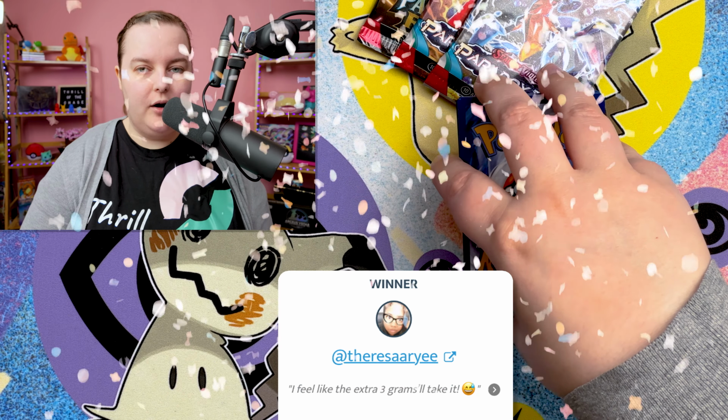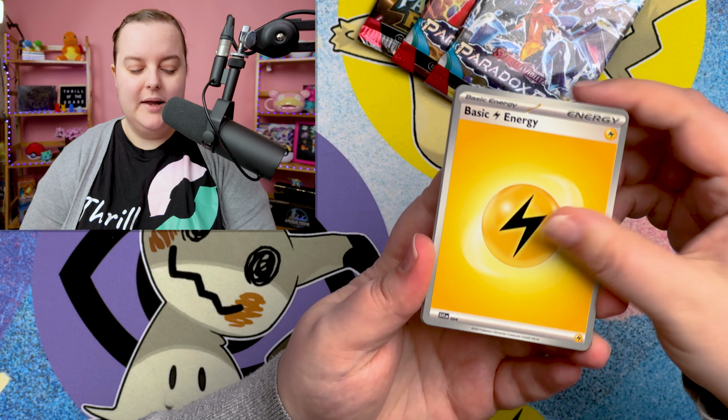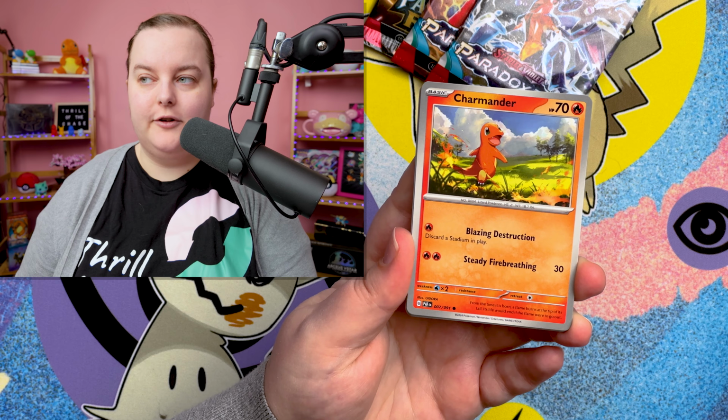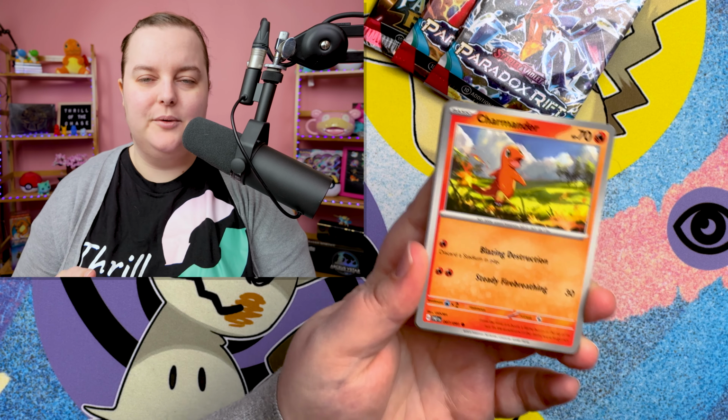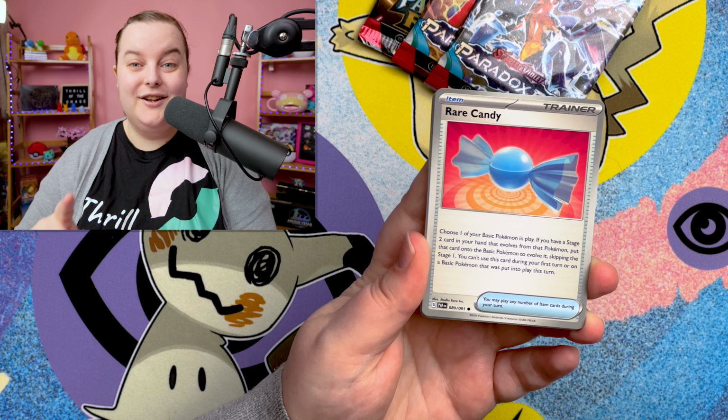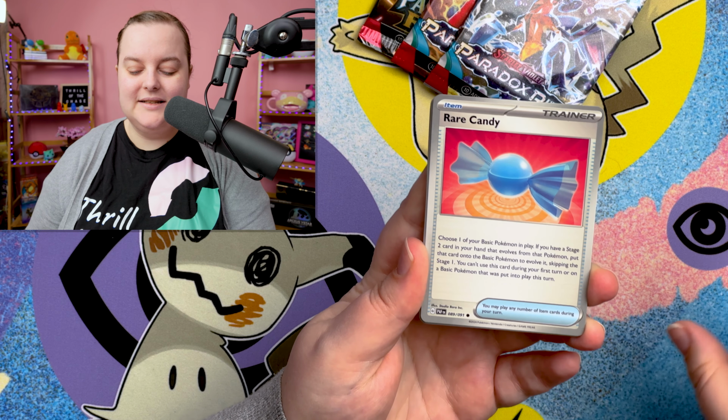$2.48. Let's go water. Ooh, that is not water. Now, this card comes from Paldea Evolved, which I think has something to do with why it's so high. It is not a very easy card to find.